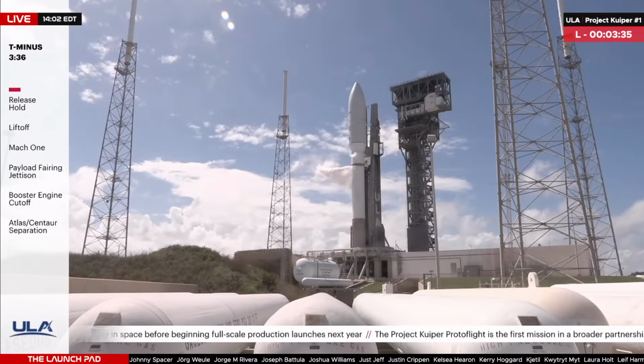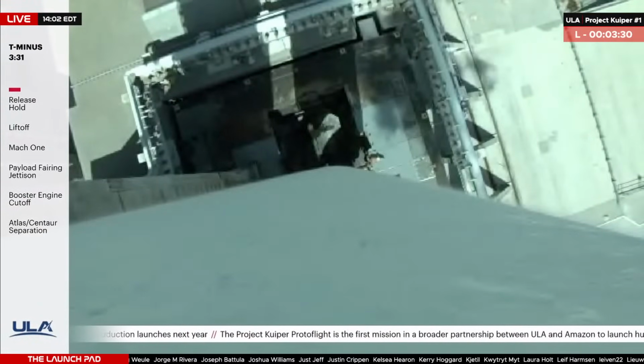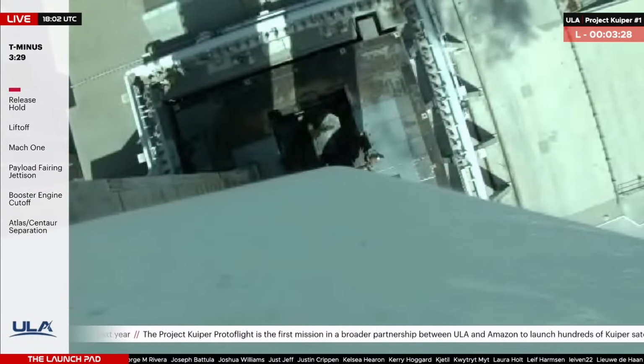With liftoff approaching, we're going to raise the volume on our launch team so you can hear the final preps taking place. 330. Atlas hydraulics at flight pressure.